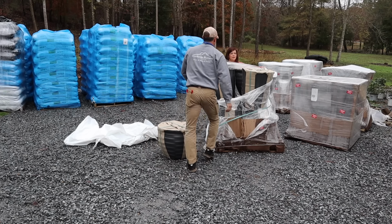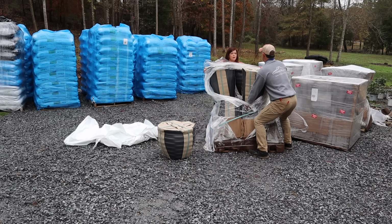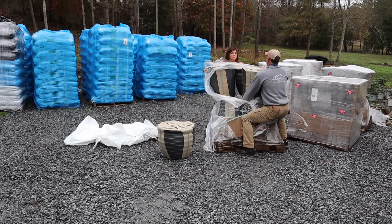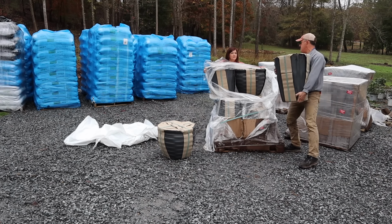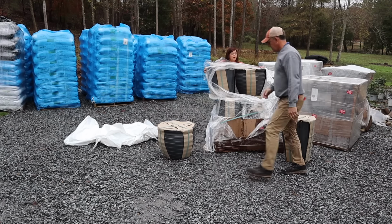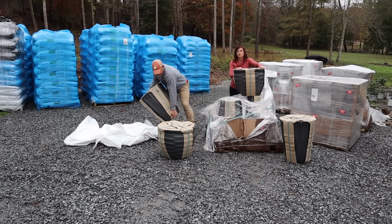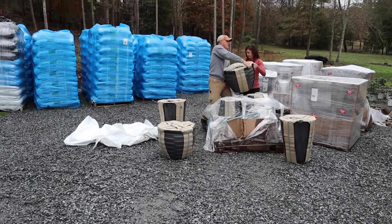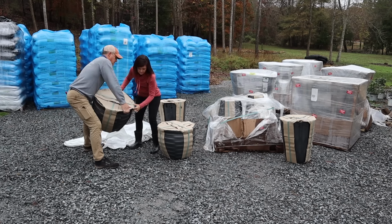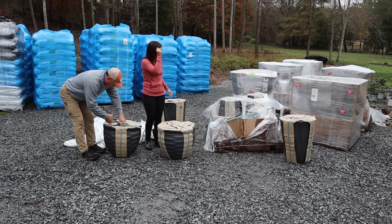We learned this the hard way last time. We got AquaPots, and if they're not stacked perfectly, when you go to unpack them, they will all fall apart. Whew. So the precarious part is done.